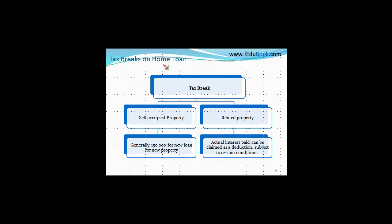The other thing can be you take a home loan, you buy a property and you give it out on rent. So when you give it out on rent, you get rental income, okay, which is supposed to be taxed in the hands of the owner. Again, there are detailed conditions as to when, why, what and all those things. That is beyond the subject matter of the present discussion.